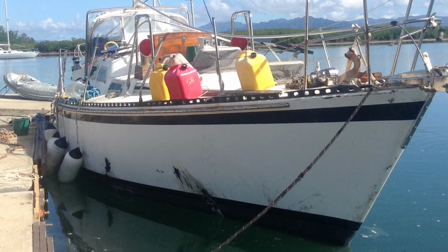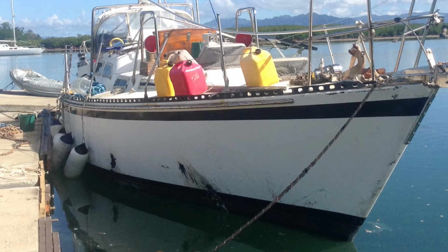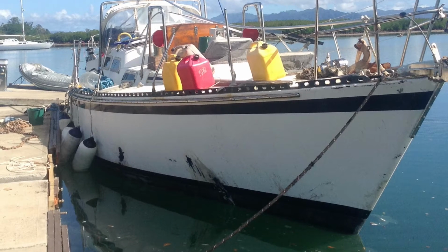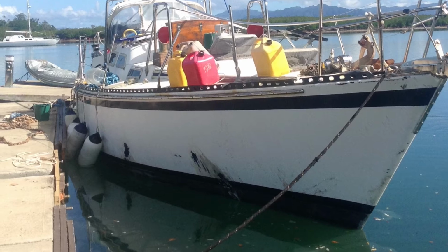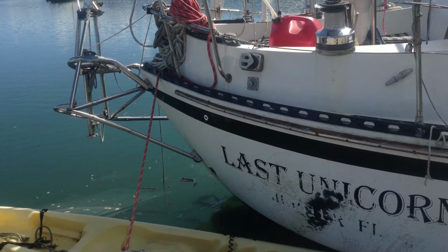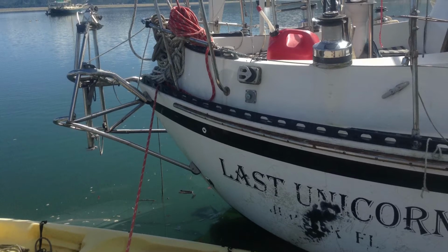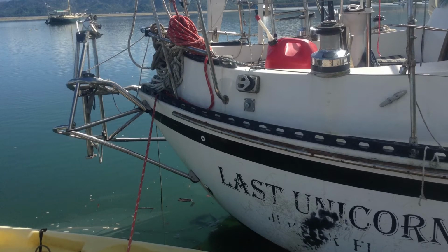You can see there's some superficial damage, but really my main concern was the mast, trying to find a mast somewhere or repair the mast. So that's what I was very concerned with, and that's what took up most of my time. So you can see the back of the boat here. At the very back, the silver item is called the wind vane, and that's a very essential part of the boat. It allows the boat to steer itself when you're sleeping.